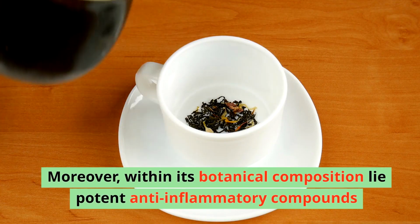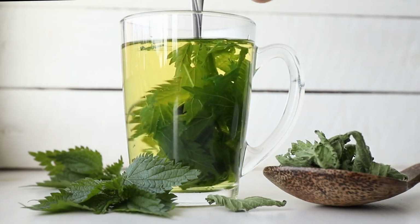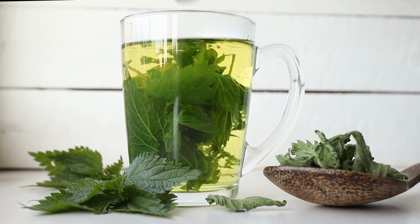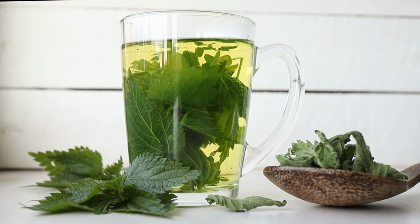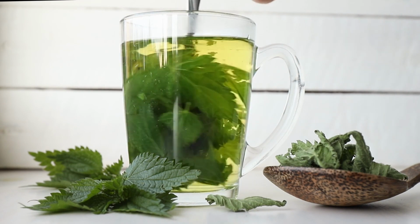Moreover, within its botanical composition lie potent anti-inflammatory compounds, offering relief from the discomfort of kidney inflammation while simultaneously fortifying renal function on a broader scale. Preparing nettle leaf tea is a simple ritual, yet one imbued with profound benefits. Steep dried nettle leaves in piping hot water for a mere 5 to 10 minutes, then delicately strain and indulge in the resulting elixir, sipping it slowly to fully appreciate its therapeutic essence.